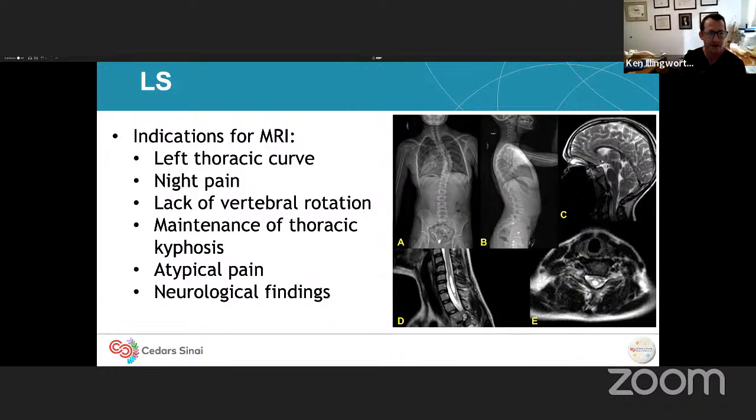Indications for that are left thoracic curve. She has a right thoracic curve and the actual location is pretty typical, but left thoracic curves, night pain, lack of vertebral rotation, as well as maintenance of thoracic kyphosis. And in addition to atypical pain, as well as any patient that presents with any atypical neurological findings on examination. This is just an example of a different patient, not this particular patient, who had a little bit of atypical scoliosis, maintenance of thoracic kyphosis here, really no vertebral body rotation whatsoever. And she got a screening MRI, found they have a Chiari malformation with a syrinx.